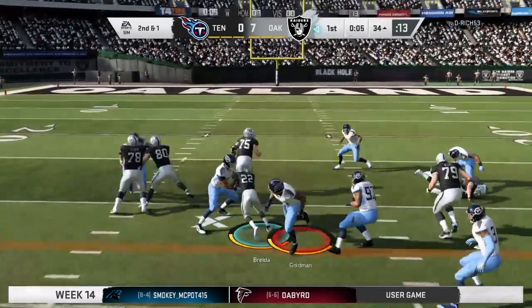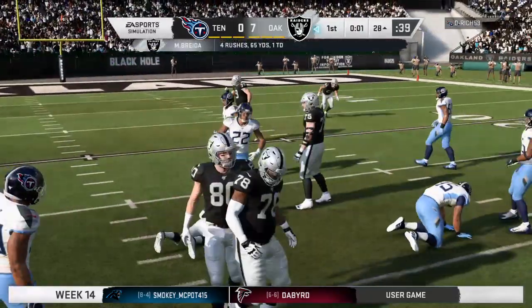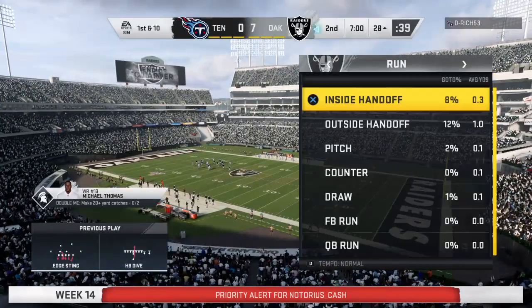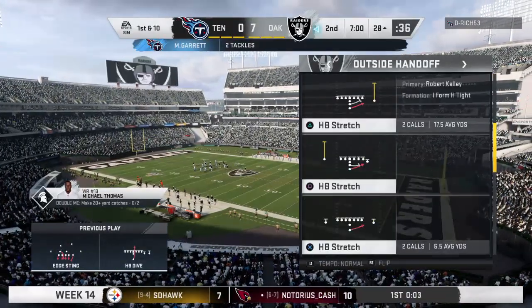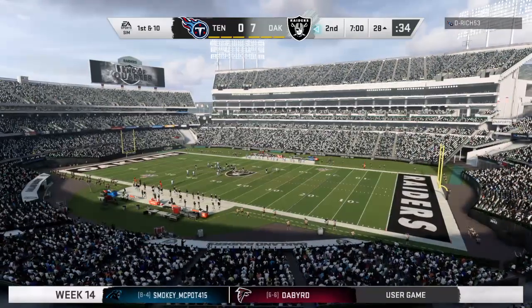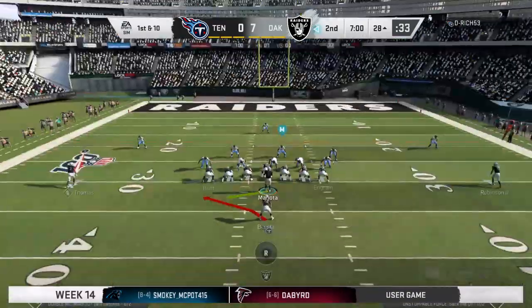On 2nd down, a run with Breida. And he'll go down at the 28. A gain of 5, good enough for the 1st down. 2nd and 1 is often an invitation to take the big shot downfield. I bet the offensive lineman said, are you kidding? We just get on our backs and let's go get the 1st down. They love being physical.